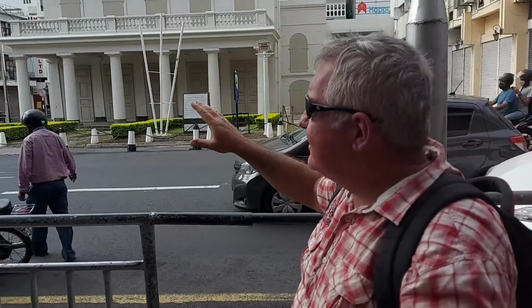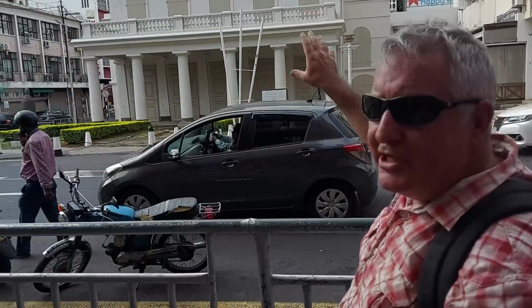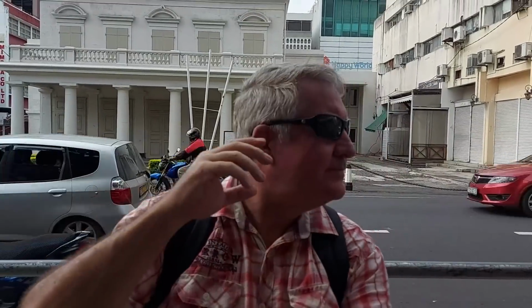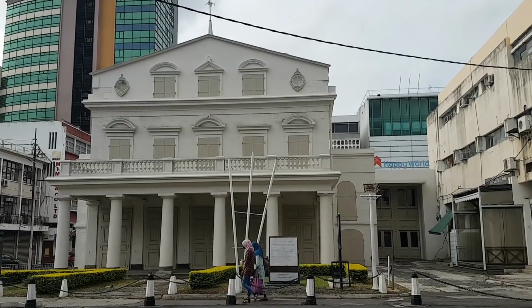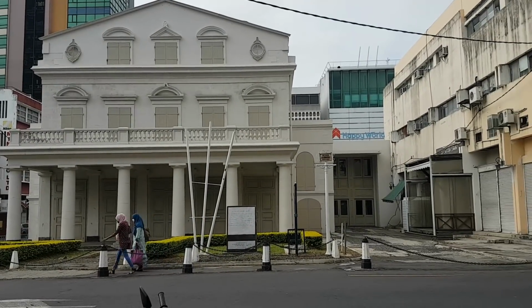This used to be the site of the market. So there used to be a market here and then it burnt down in 1816. So they built the theatre. This is the actual theatre. I'll check the actual date when we get there. It was the only theatre until they built the one all the way out there in Rose Hill.